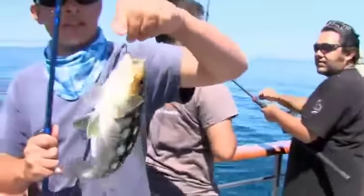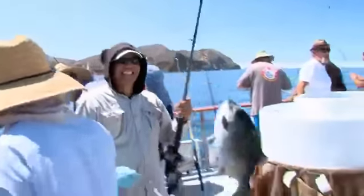A little Catalina calico. Got one right here. On a bucktail and squid. See what I got here. Here it is. Nice bass. I guess keep on going here. Here we go. Blue perch. Only a couple guys are keeping them, so let's go.